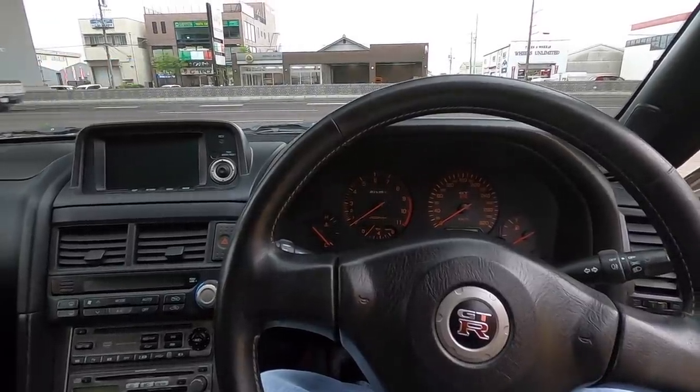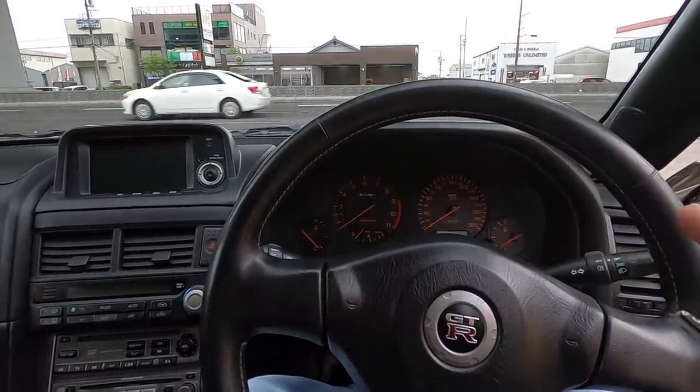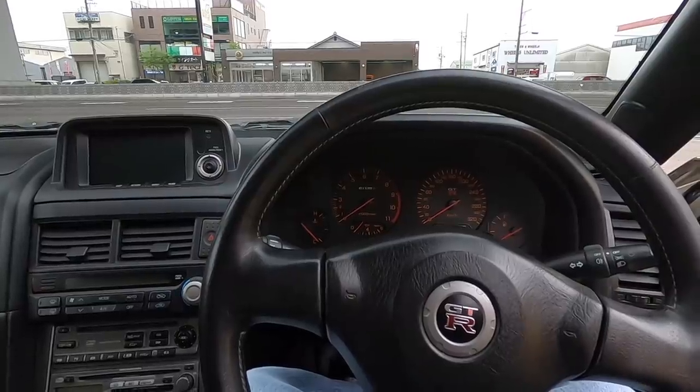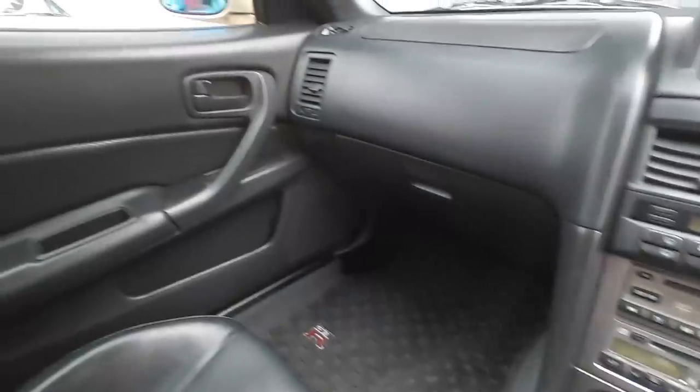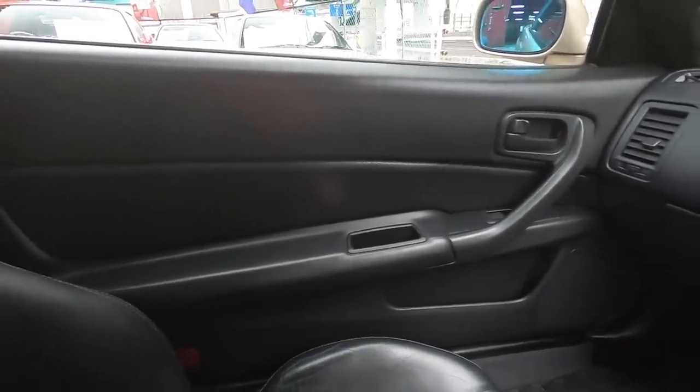This M-Spec has around 87,000 kilometers. The cluster was swapped out, but it was all documented by Nissan when it was done. The rest of the interior does look really clean. The floor mats look good, the doors look good, the seats look good.